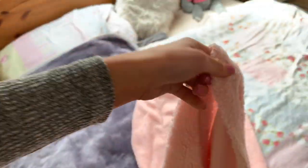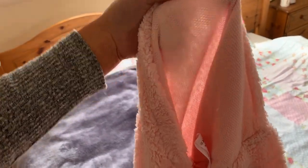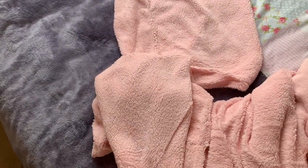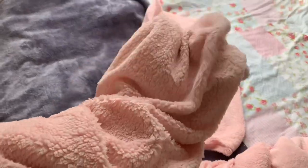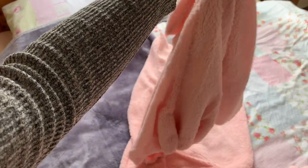And then obviously the pillowcases are here, and they feel like a good material. I mean, the actual lining is a little bit more see-through, and again, it's not as thick as I thought, but it is very nice and soft material. So I'm going to go ahead and put it on my bed, and I'm going to show you guys what it looks like, and we're going to get into the bed and see what it feels like as well.